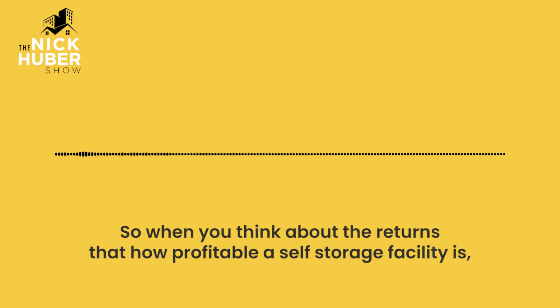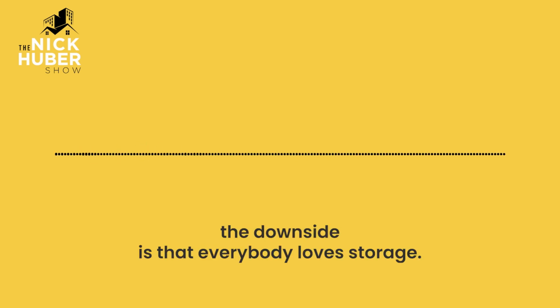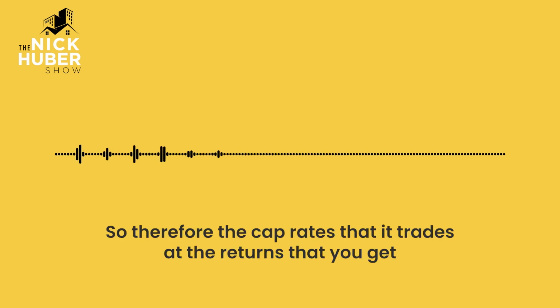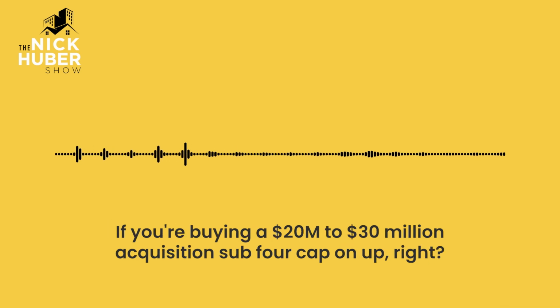So when you think about how profitable a self-storage facility is, the returns that it generates, it's profitable. The money's there. But as with all areas of real estate, the downside is that everybody loves storage. There's more investor appetite for self-storage. So therefore, the cap rates that it trades at, the returns that you get for every dollar that you spend to buy a self-storage facility, are smaller. Right now, institutional players are buying at sub 4 cap. Medium-sized groups, if you're buying a $20 to $30 million acquisition, sub 4 cap on up, right?